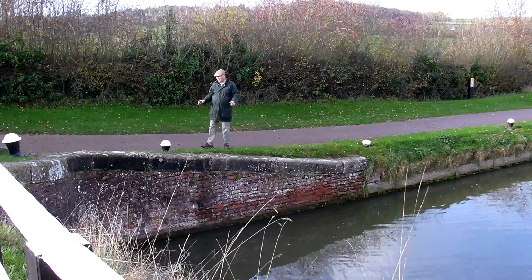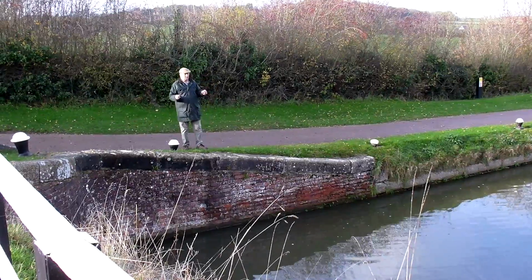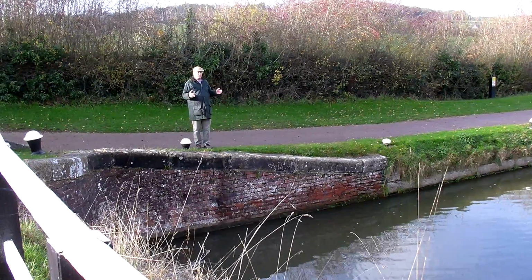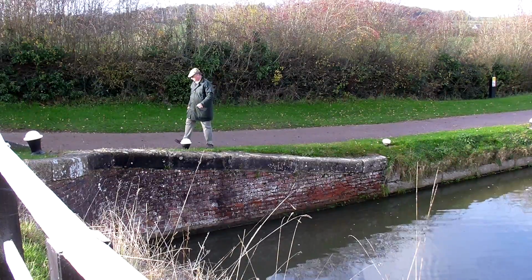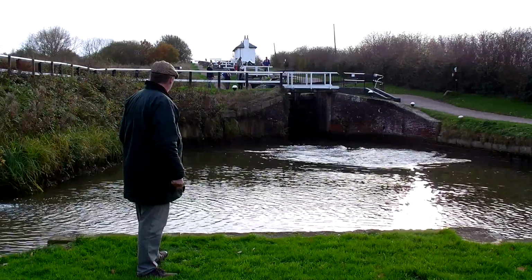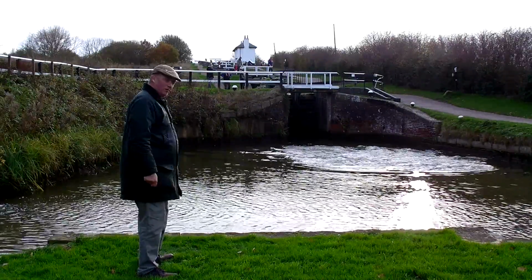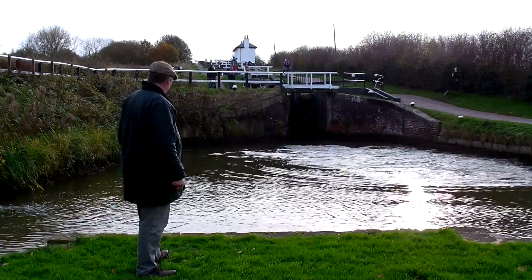So the inclined plane should have been a really serious commercial success, but it wasn't. And it only ran for 11 years. That's it. What a shame. Wow, there's almost a whirlpool here with that sluice gate turning out.